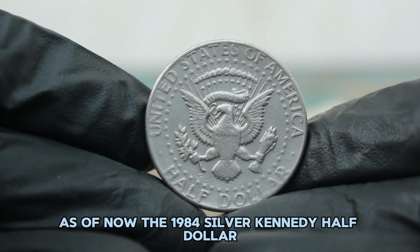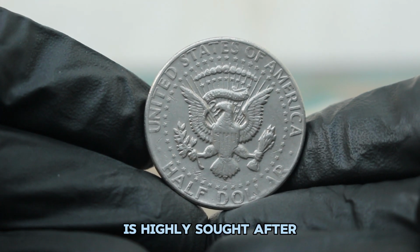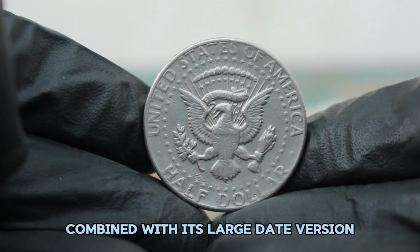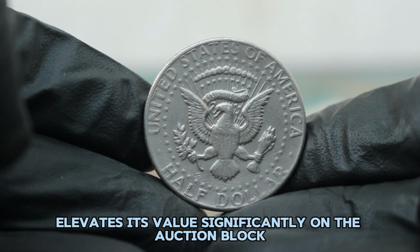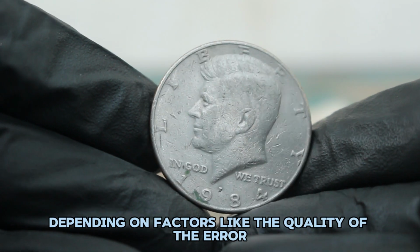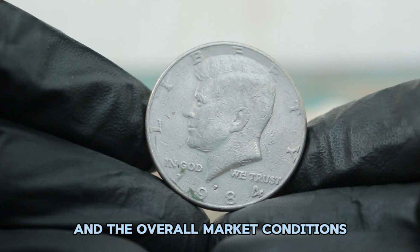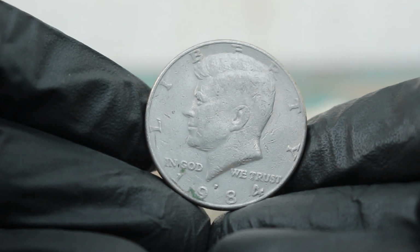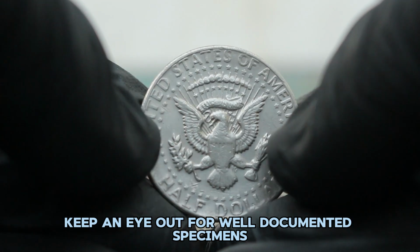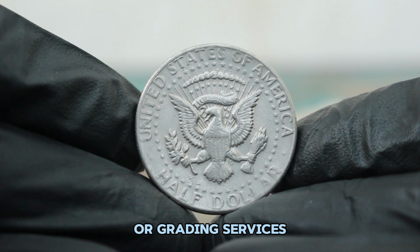As of now, the 1984 silver Kennedy half dollar with the P-era mint mark in fine condition is highly sought after. The unique P-era, combined with its large date version, elevates its value significantly on the auction block. These coins can fetch anywhere from $300,000, depending on factors like the quality of the era, demand from collectors, and the overall market conditions. If you're looking to add this rare piece to your collection, keep an eye out for well-documented specimens and make sure to verify the mint mark with trusted sources or grading services.